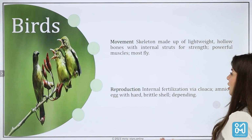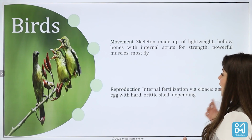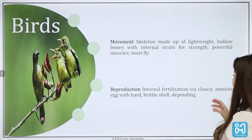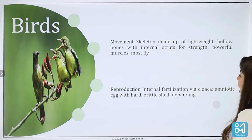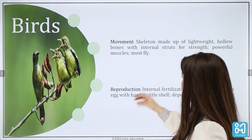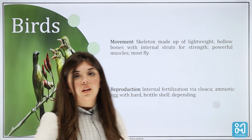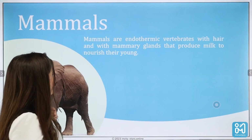They are lightweight, so they can fly, and for sure they have sexual reproduction via internal fertilization and an amniotic egg with a hard, brittle shell. An amniotic egg with a sac. That's what an amniotic egg is.